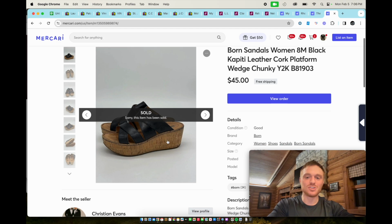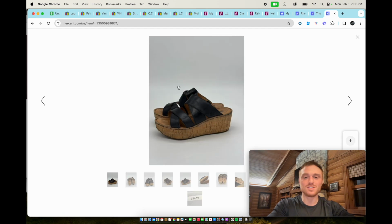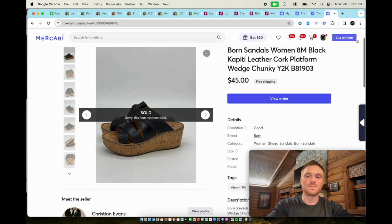Next is a pair of women's shoes. These are women's Born sandals. They're a wedge, chunky kind of Y2K style sandal. Born's a pretty expensive women's shoe brand. They also sell men's shoes. I pick it up when it's cheap. I don't normally buy this. These took quite a while to sell. So I don't pick them up when they're expensive, but if they're cheap, I'll pick them up.